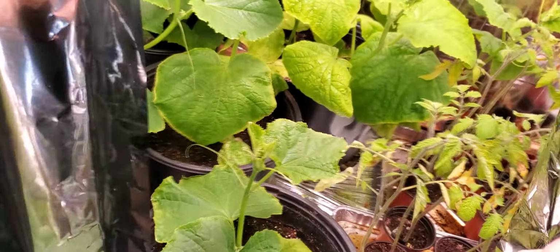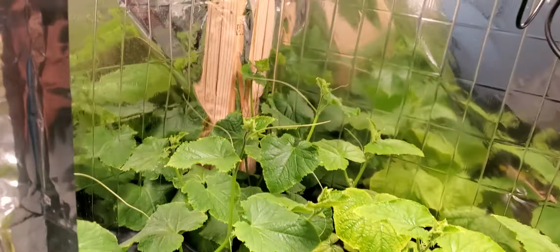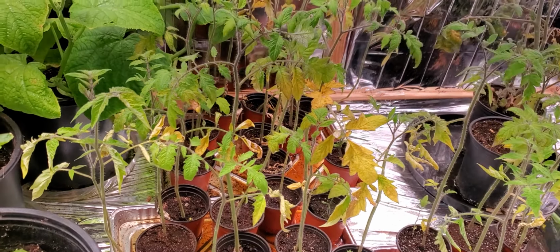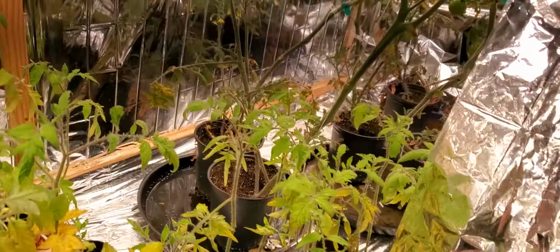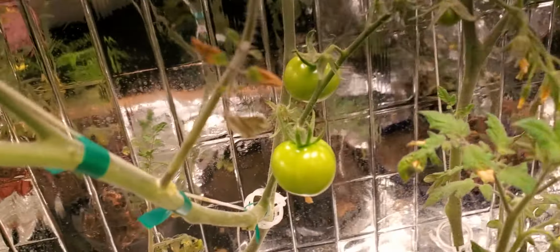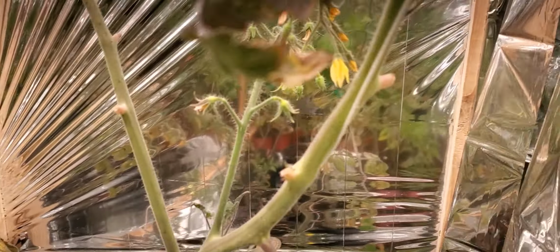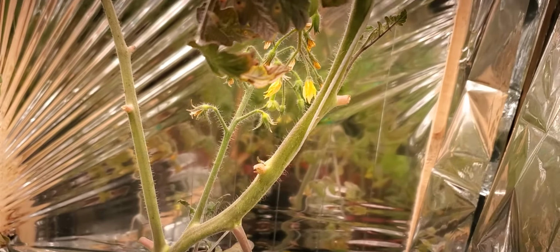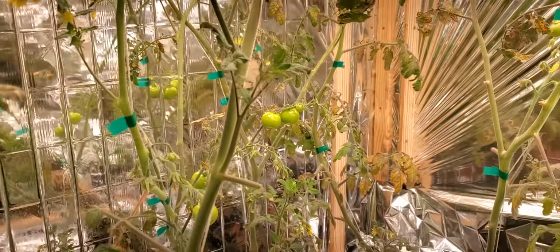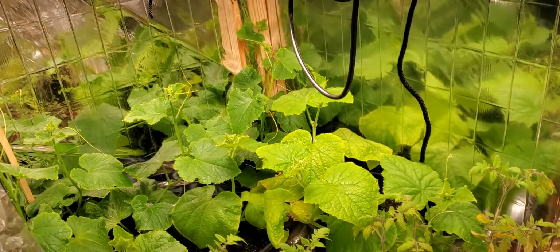And here's the inside of the grow tent. Boy, look at them cucumbers. That's crazy. Some tomatoes. These used to be up on the shelf. Sorry for all the noise. Boy, look at those tomatoes. They're so tall. You can see the cucumbers again.